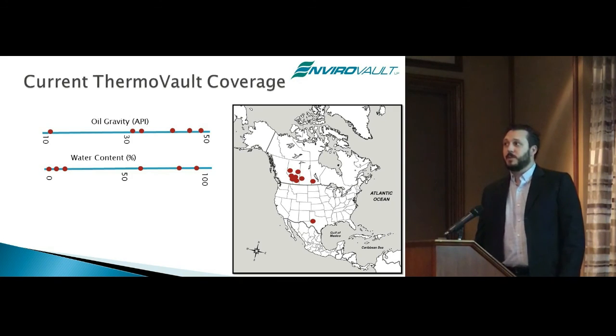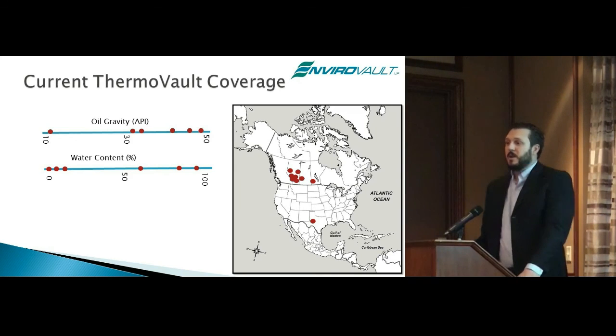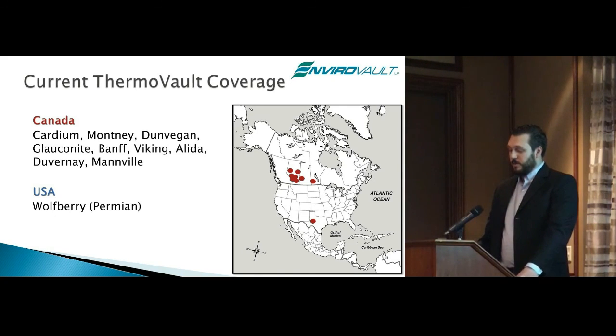Western Canadian production is typically quite dry, but it doesn't come out of the ground at pipeline spec. So we do need to do some work on it, but as we've seen, we can handle any kind of water content as long as the setup is right. And across a variety of different formations as well. In Canada, we've installed this on Cardium wells, Montney, which is primarily a gas condensate play, Dunvegan, Glauconite, Banff, Viking, Leduc, Duvernay, Mandeville. Duvernay is also a gas condensate play where this works quite well. And in the Permian, we have installations in the Wolfberry.